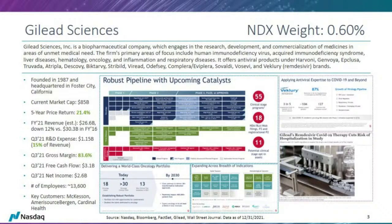You could say it's a pure play biotech. You could say it's now matured into a biopharmaceutical. We'll see how much these names end up evolving over the coming decade as these advancements continue to happen in places like gene therapy, cell therapy, and immunotherapy. So very exciting stuff.